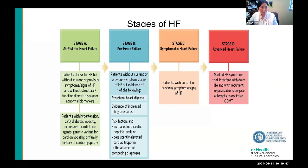Then if they progress to stage C, these are symptomatic heart failure patients who have structurally abnormal heart with symptoms, usually on the milder side. And then stage D would be end stage, where patients have either resting symptoms, recurrent hospitalization, something where heart failure is probably the most life-limiting medical condition they have.